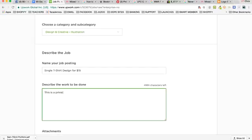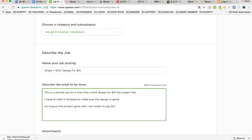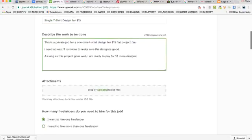This is a private job for a one-time t-shirt design for a $15 flat project fee. I need at least 3 revisions to make sure the design is good. As long as this project goes well, I am ready to pay for 10 more designs. Okay, now this is a single design.